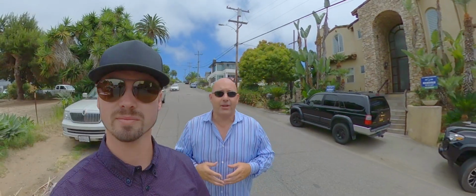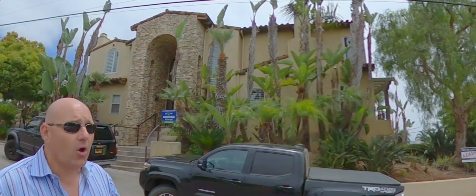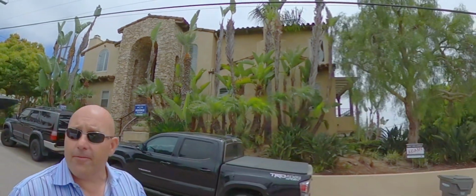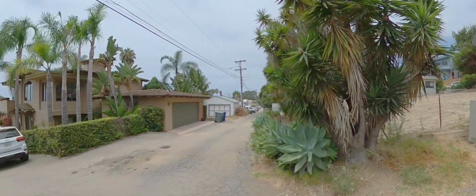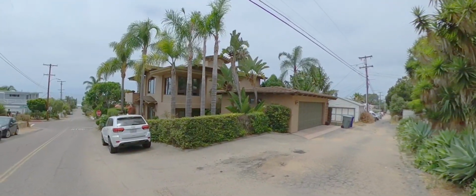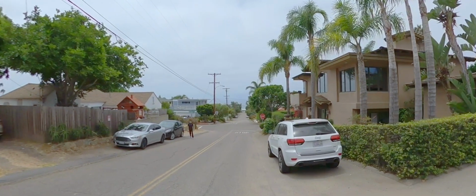The great thing too is there's something for everyone in Cardiff. Whether you're looking for a custom home with water views or on the sand, or you're looking like, gosh, I just want to get into the market in Cardiff. Like, what can I do to just get in Cardiff? There's really inventory out there that crosses multiple price points and multiple spans, which is going to be really helpful for you, especially if you're looking at buying in a coastal beach community like Cardiff.